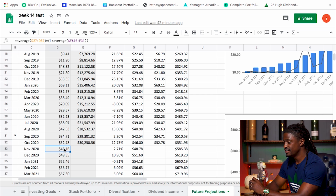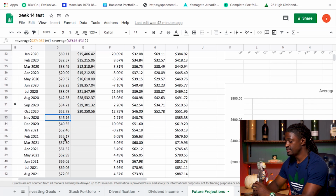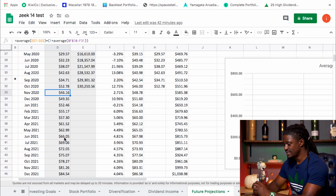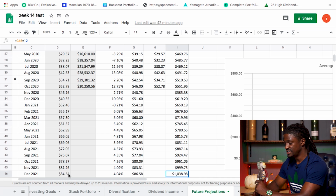And if we look right here, this is showing my average dividend income and it's projecting what I'm going to make in the future. So you can see I'm gonna have my first $1,000 year if I keep on this pace of just reinvesting my dividends. Sometime in December 2021, so pretty much a year from now, I'll be making $1,000 a year, $84 a month.